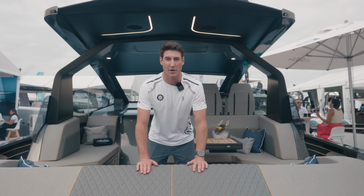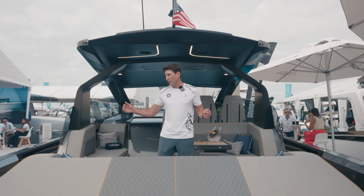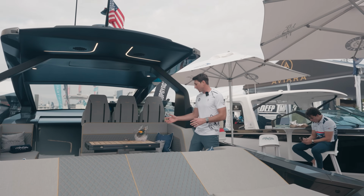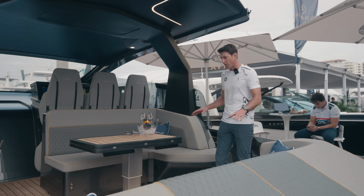Okay, so feature number one is the beam of the boat. 16 feet wide, extremely stable. It allows for these huge sun lounging areas where you can pile people on and not be crowded. The table here flips over and extends so we can have a large dining area right in here.